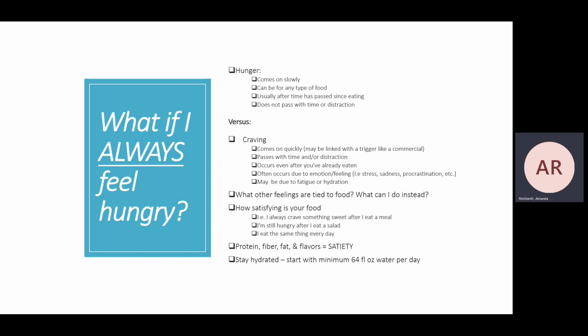But if it's a moment that you're like, I don't even really want this food, it doesn't even really taste that good, why am I even eating it? And sometimes it's about being in the moment and saying, oh, I'm just eating this because I'm bored. Let me go outside or let me go call a friend instead. It can be due to fatigue or hydration as well for cravings. So just check in with those physiological needs that we spoke about.